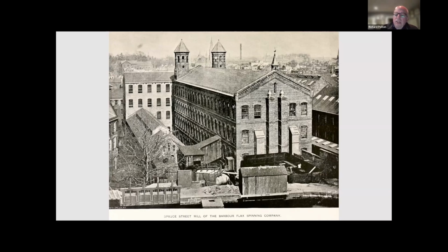In 1867, only 3 years after the Barbours took control of the Paterson plant, the factory already employed 450 laborers in the manufacture of linen thread, and the Barbours were recruiting labor from Ireland and Italy. Within a very short period of time, the company needed to expand again, and in 1872, the foundations of the Grand Street building were laid, and that would become the largest of the three Paterson mills.